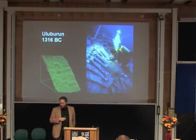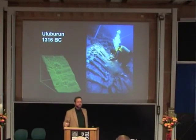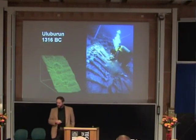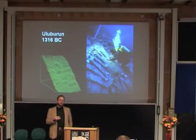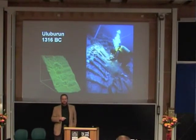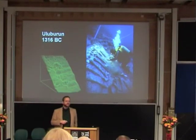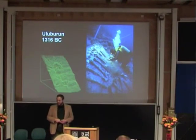It was on a site on a 45-degree slope of a ship that sank about 3,300 years ago, a Bronze Age wreck carrying as its primary cargo metal ingots, about 22 tons of copper and tin ingots. Basically enough metal to equip an army of 10 to 15,000 men. It's a strategic loss equivalent to the United States losing two aircraft carrier groups today in terms of how much military material is represented by this one wreck.